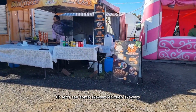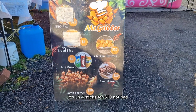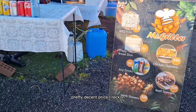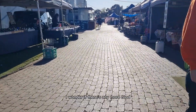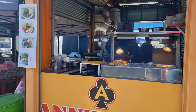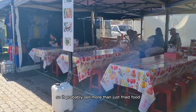What's here? Some skewers, chicken skewers, grilled food on the skewer, on the stick. It's 4 sticks for $10. Not bad. Pretty decent price, I reckon. I wonder if there's any more food. Some fried food here. Snack. Oh, there's a lot of stalls here, so they sell more than just fried food.